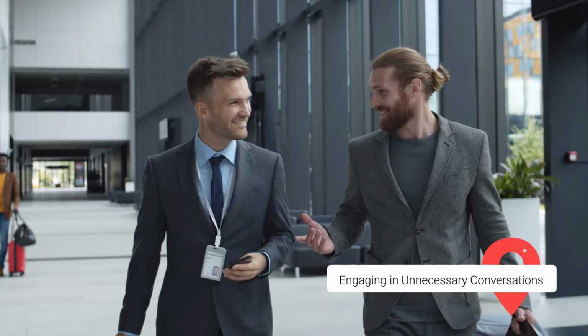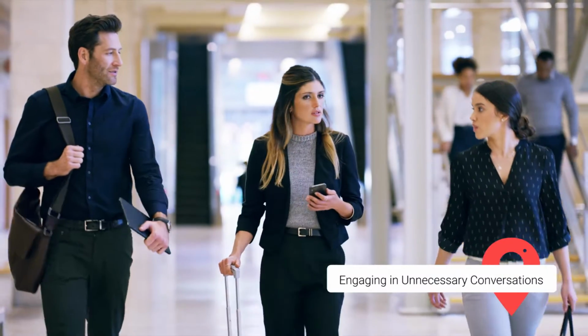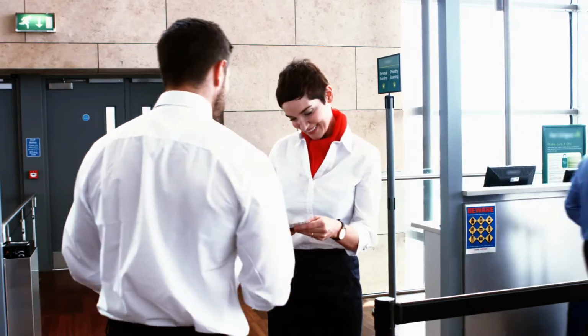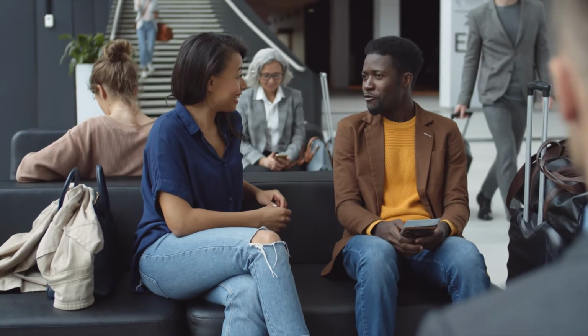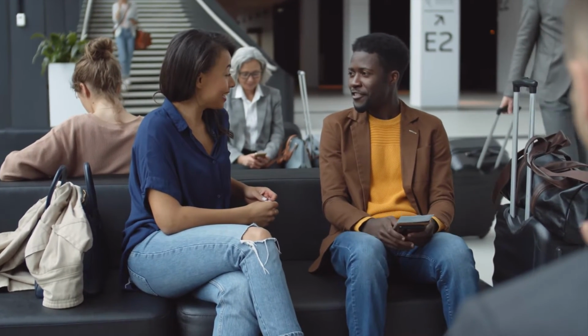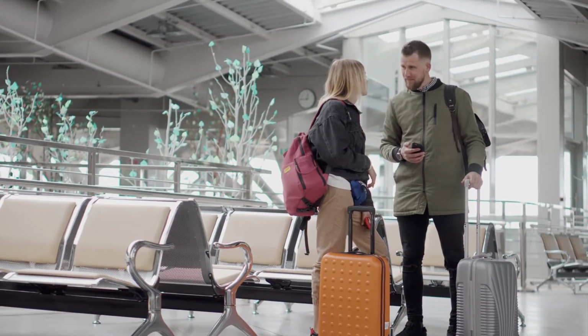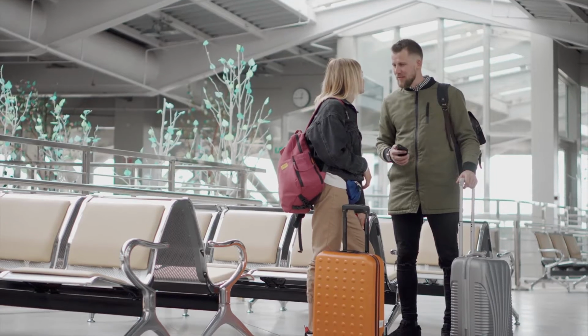Engaging in unnecessary conversations. Engaging in lengthy conversations or debates with fellow passengers or TSA agents can be a time waster and might disturb the flow of the line. While it's completely fine to make small talk, try to avoid deep discussions or disputes that could hold up the line and potentially spoil the beginning of your vacation.